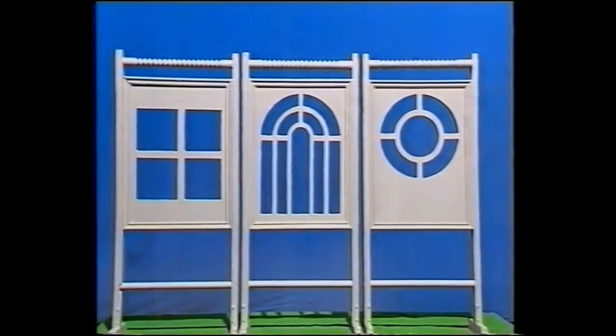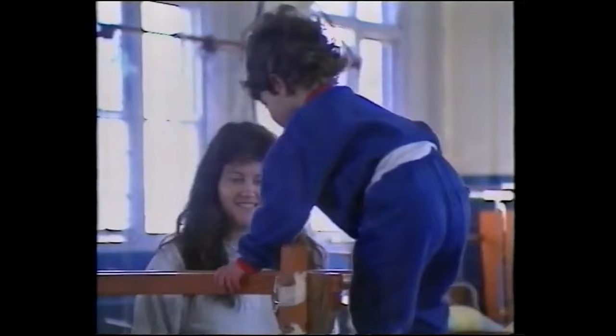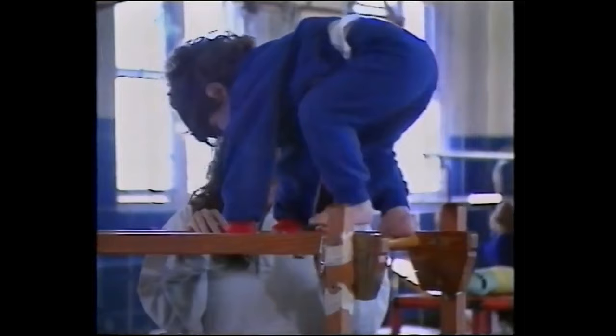We're going to look through the windows now and see some children climbing up and down. Come on. Which window shall we look through today? The square one, I think. Up some steps. Nice, safe, soft steps. Climbing up to a balancing beam. Take it slowly, get your balance.